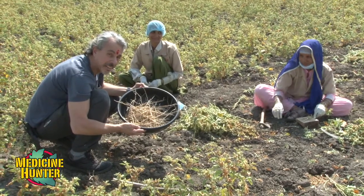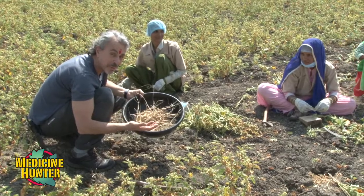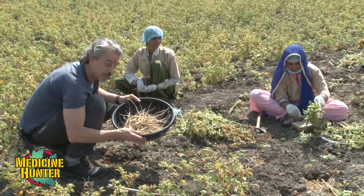I have never held in my hands a bunch of ashwagandha. I mean, I've used ashwagandha, I've seen it around, but I've never actually held a bucket of freshly harvested ashwagandha.